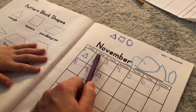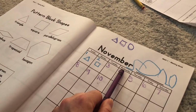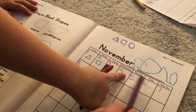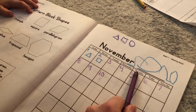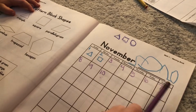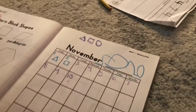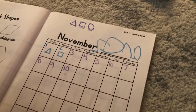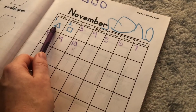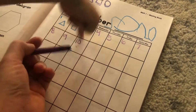Sunday? Monday? Tuesday? Wednesday? Thursday? Wait, we just missed this one. Wednesday? Thursday? You say it. Thursday? Friday? Saturday. Okay, we gotta do the pattern for this month: triangle, square, circle. Yeah. So we have triangle, square, circle.